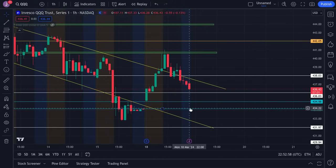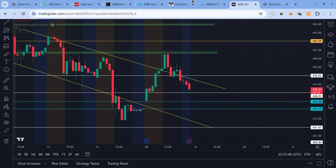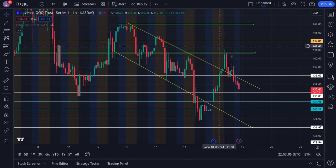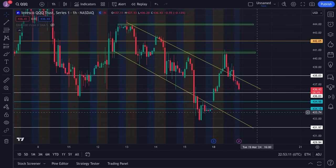Well, we have this big gap just like SPY at 434, and I think that we could see a retest of 438 or so. But because we're back in this bearish channel, there's a very, very good chance it's going to come all the way back down to 434 and eventually lower levels.